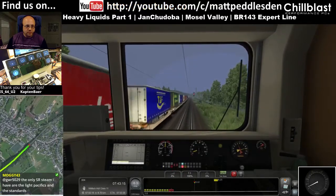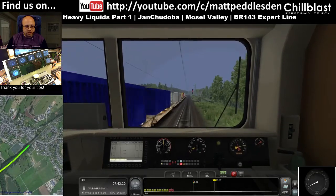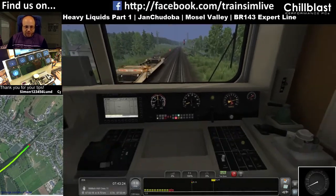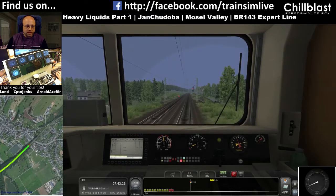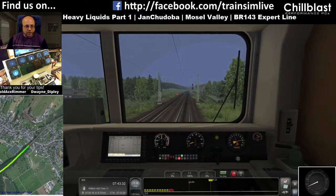Loving the AI. Fantastic scenario. So we're now in restricted monitoring because we've been down below 10 kilometers per hour for a certain amount of time, which limits our maximum speed. In this case, 25 km/h anyway, but once the 500 hertz goes, we'll be back up to a max of 40 km/h.